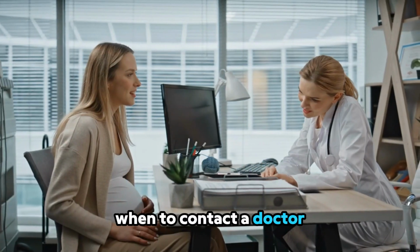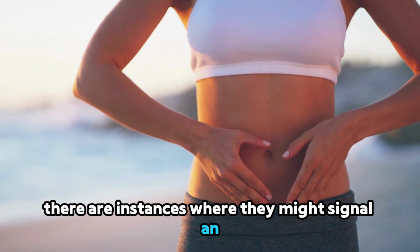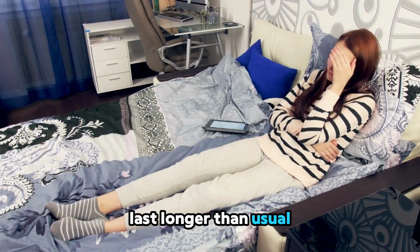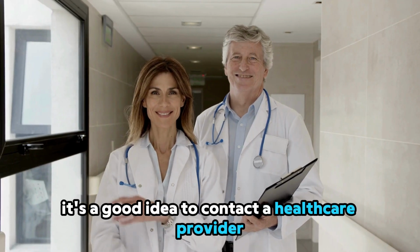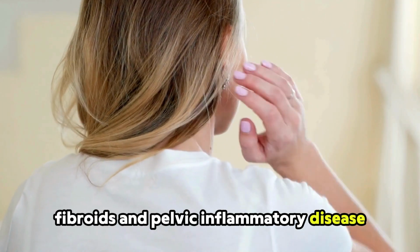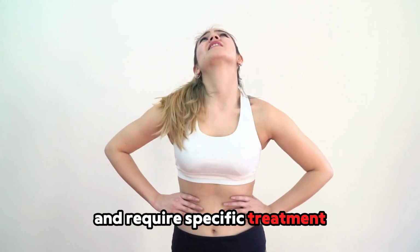When to contact a doctor. While menstrual cramps are common, there are instances where they might signal an underlying health condition. If your cramps worsen over time, last longer than usual, or interfere with your daily activities, it's a good idea to contact a healthcare provider. Conditions like endometriosis, fibroids, and pelvic inflammatory disease can cause more severe pain and require specific treatment.